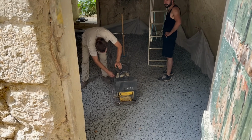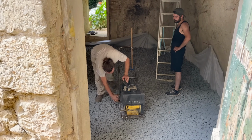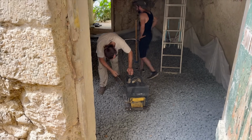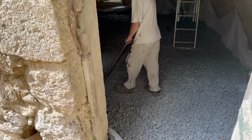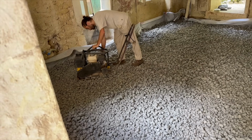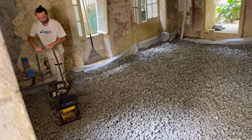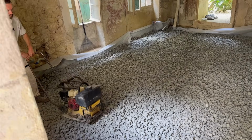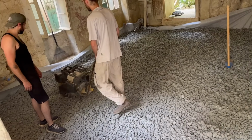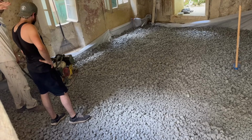The tamping begins. There's a security when it's a little bit like this. Tilted, yeah.